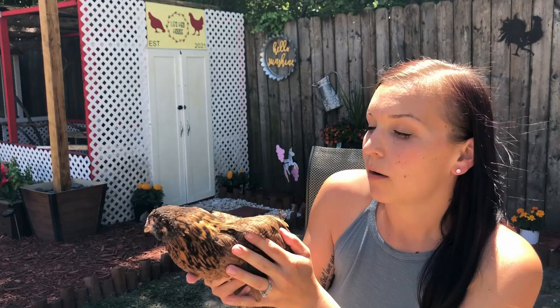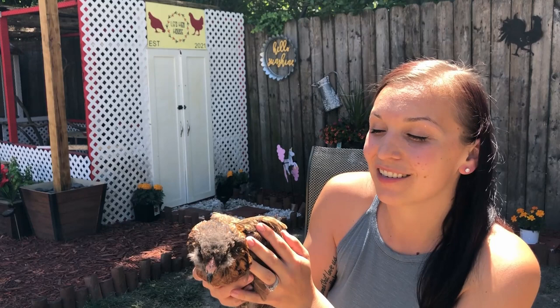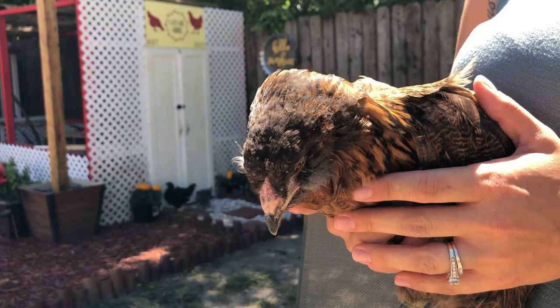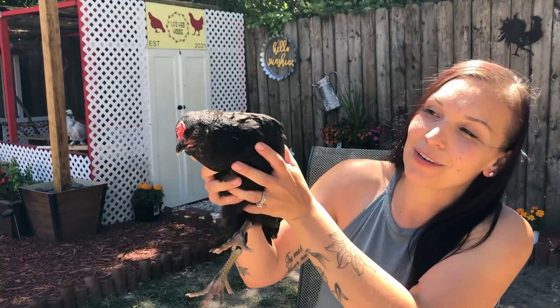That's the exciting thing about the Easter eggers, is you never know what you're gonna get when they start laying their eggs. As you can see, she kind of has this gold lacing throughout her neck here. And that's why we ended up naming her Goldie, along with her eyes. They're pretty golden.